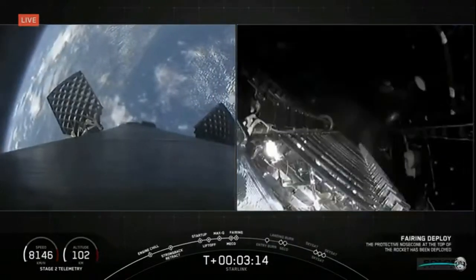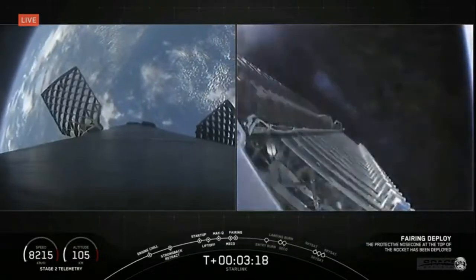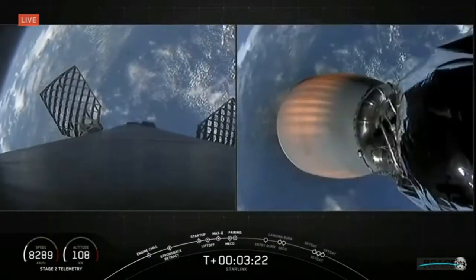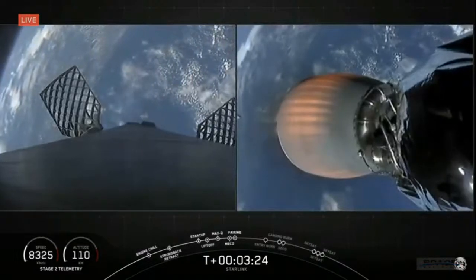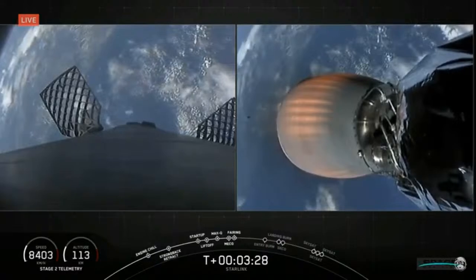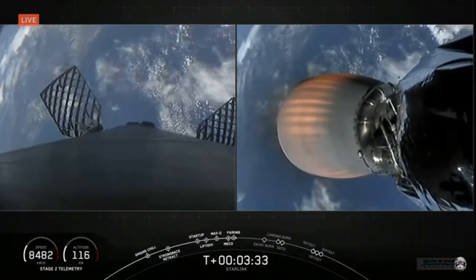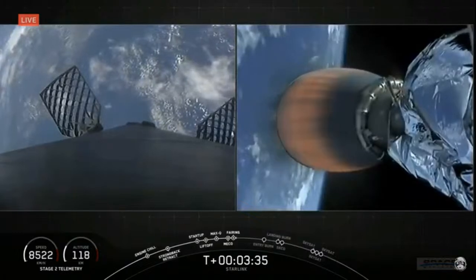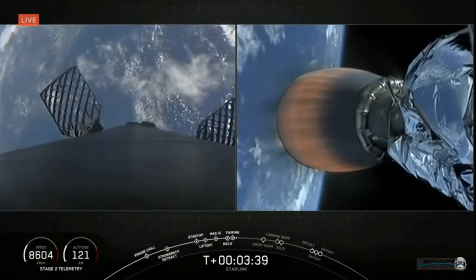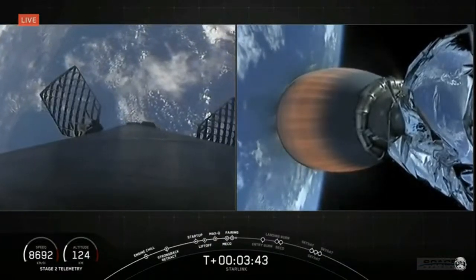Fairing separation confirmed. We're just a few seconds away from fairing deployment. There we go, visual confirmation of fairing deployment. Once again, as a reminder, we flew those fairings on a previous Starlink mission in January earlier this year. So with that, we have successfully reused this fairing pair. Like I said earlier, we will be attempting to catch those fairing halves with our recovery ships, Ms. Tree and Ms. Chief.